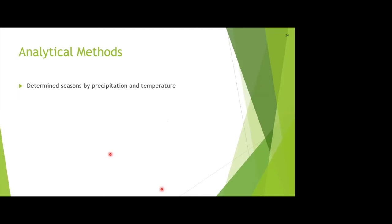Prior to analysis, I first determined seasons by precipitation and temperature. I determined the dry season to be November through April. The dry season also tends to be cooler. And then the wet season was May through October. The wet season also encompasses the warmer months.